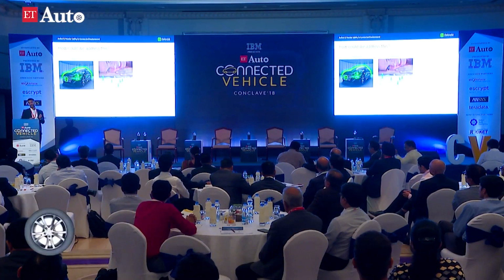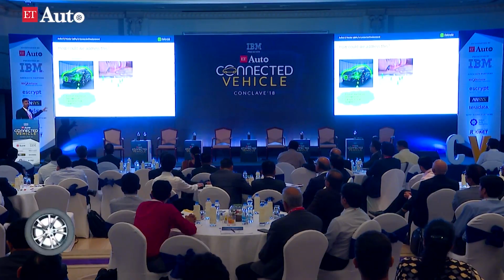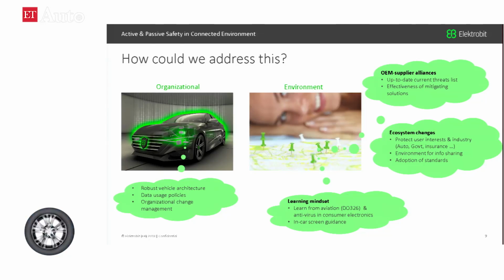How do we address this, or how can we address this? Of course, the first is to look at what do you want to do within the organization. So you have to start building more robust vehicle architectures. And the moment you talk about architectures inside a vehicle, you need to get to standards. AutoSAR is one example. Second would be to identify what kind of data usage policies do you want to have within your organization. So what kind of data exchange would you want to do with your partners, with your ecosystem, with your end users?